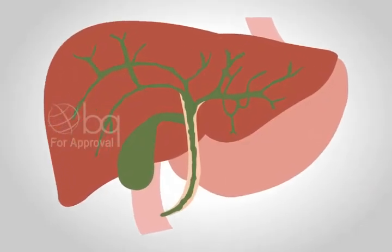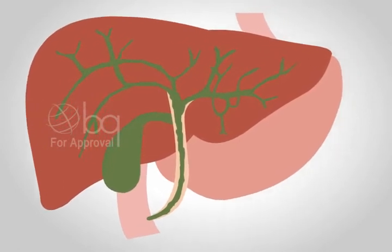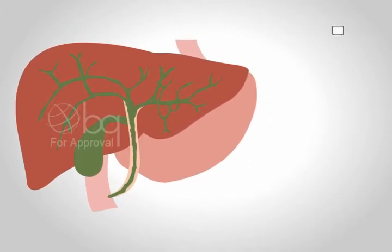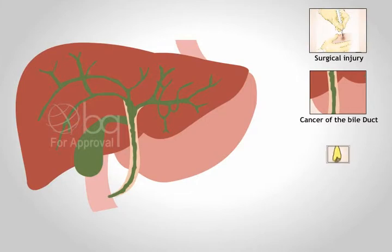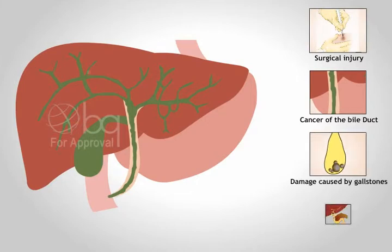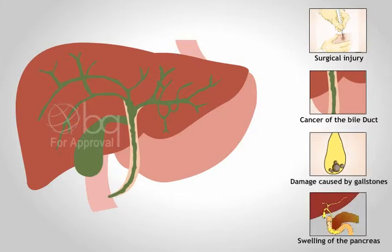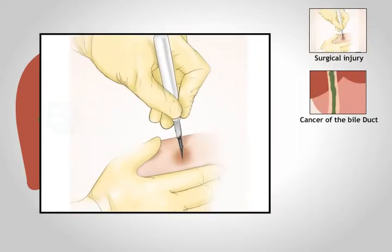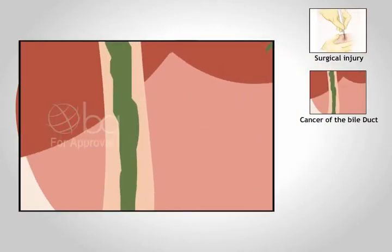ERCP is also used for the treatment of biliary strictures, the abnormal narrowing of the bile duct. This narrowing may be caused by surgical injury, cancer of the bile duct, damage caused by gallstones, swelling of the pancreas or bile duct. Benign strictures are mainly caused by scars and damages that are caused by a previous surgery. Malignant strictures are most often caused due to the growth of tumor cells within the bile duct.